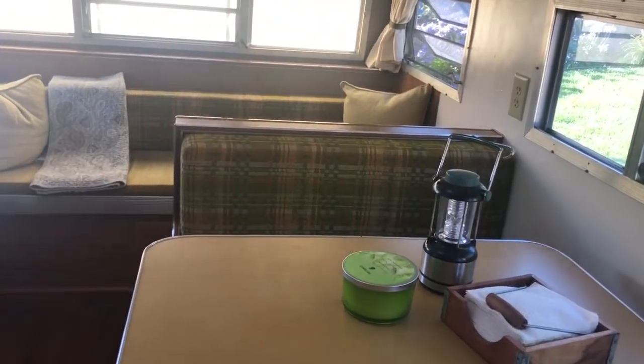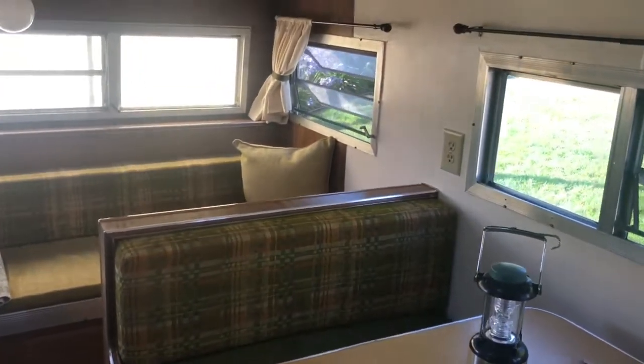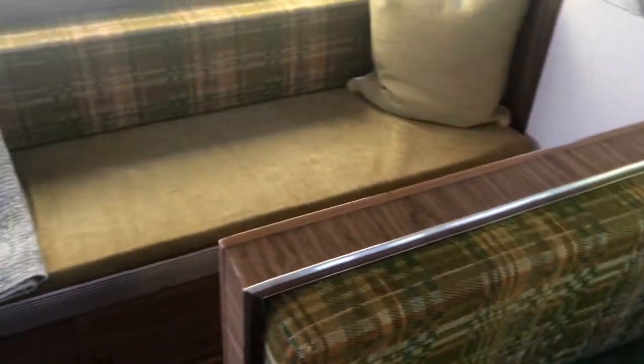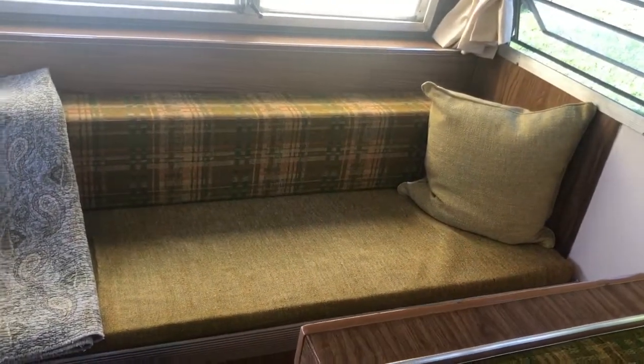I'm just kind of, again, saying that word over and over again, keeping the integrity of this trailer, not trying to turn it into something it is not, but keeping it clean. And I washed down all of the cushions. That was not fun, and it was rather smelly, but they are fresh as a daisy now. Those are the pillows I ended up getting.